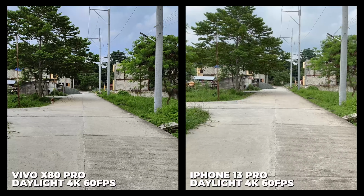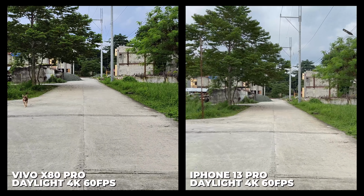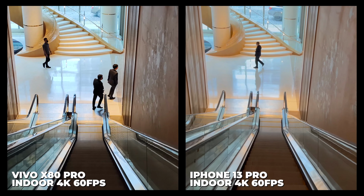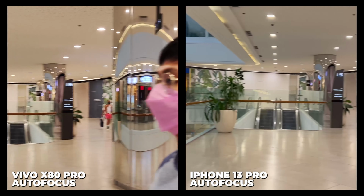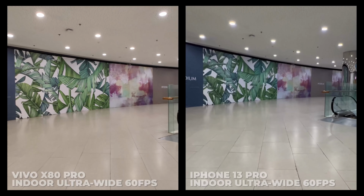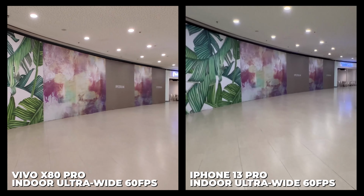If we do 4K versus 4K, it is debatable in daylight and well-lit scenarios. Both are highly detailed. The iPhone shoots videos with warmer colors, while the X80 Pro has slightly cooler tones. I slightly find the autofocus speed faster on the X80 Pro. Both allow 4K 60fps shooting using the ultra-wide cameras, and even if you zoom, the two have great quality ultra-wides, and I slightly find more details on the X80 Pro.